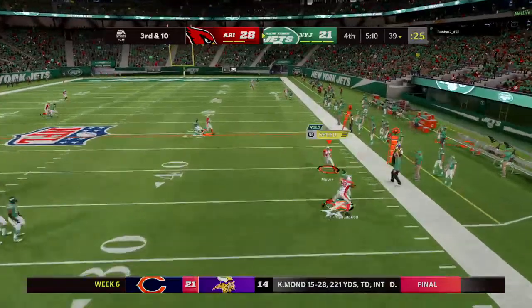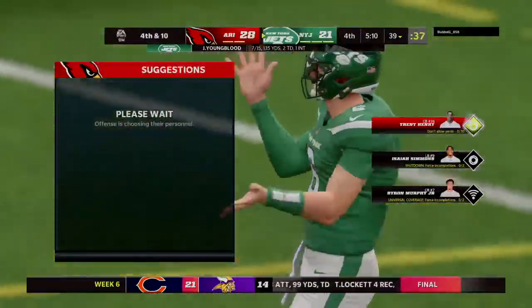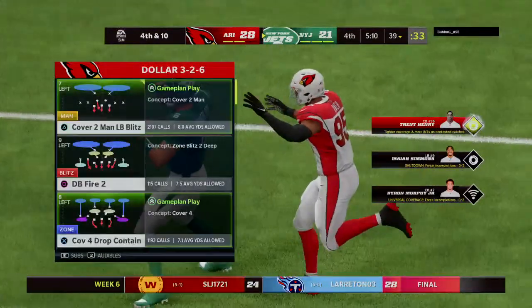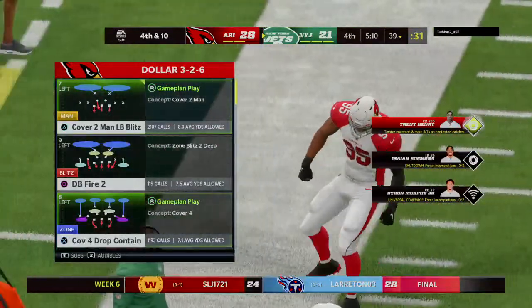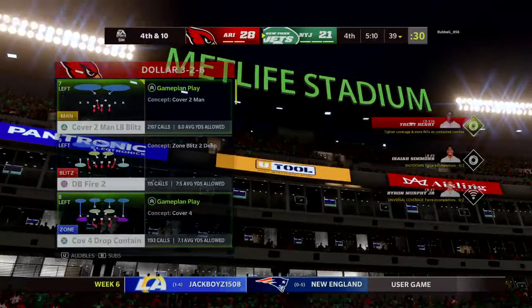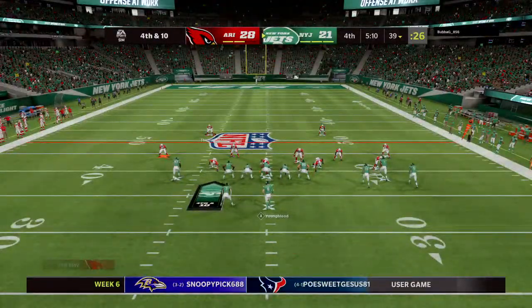Flush to his right. Nothing open downfield, so he'll throw it away. They went with the dime look that time on defense, just flooded the field with defensive backs, blanketed everyone, took away all the passing angles, thus the incompletion. One score down, here we go. They're going to go for it here on 4th down.